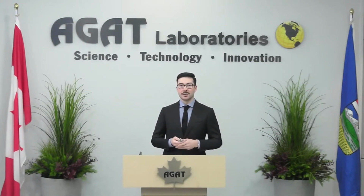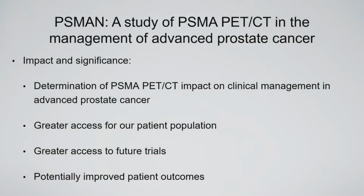PSMAN is very promising as we think that it will impact our clinical care and our understanding of why we need to bring this into standard of care and argue to the taxpayers why this should be offered to general patients in our general patient population in Alberta. We will determine the impact of clinical management in advanced prostate cancer space. We will get immediate access to patients as soon as we're able to activate this trial.